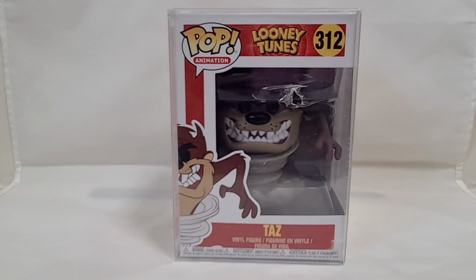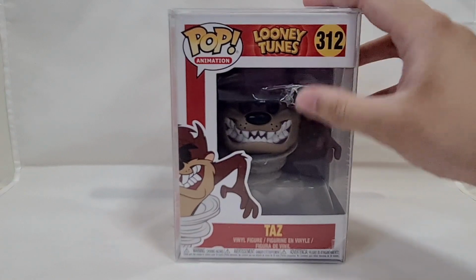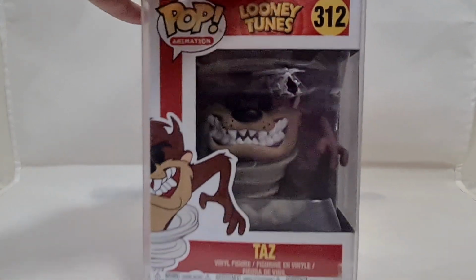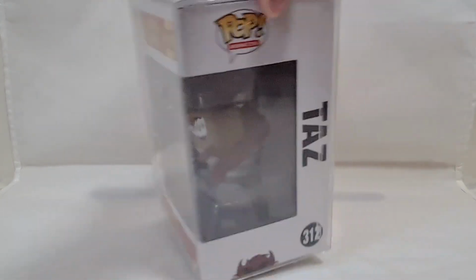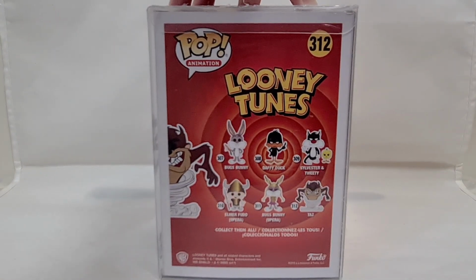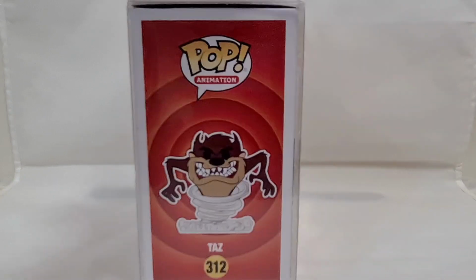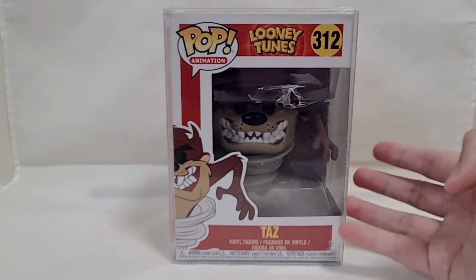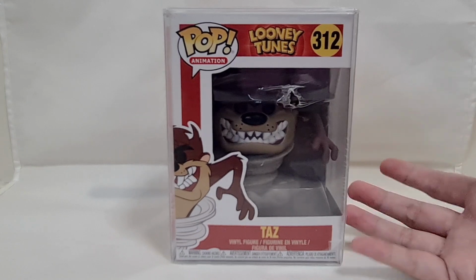So for our next few pops, I'm going to start off with Tess. So yeah, ignore this, the plastic on the protector kind of tore a little bit, but you can see Tess with the tornado effect. And this didn't come cheap at all to me because it's a pop that's been released a while now, and it's a highly sought after piece for Looney Tunes. And I managed to get this Tess on a bidding site for just $29.